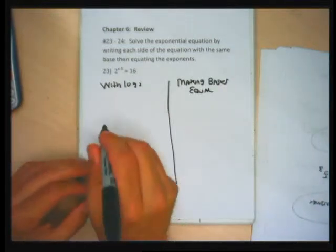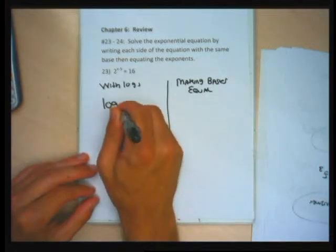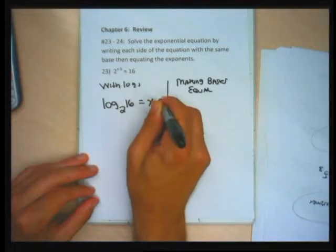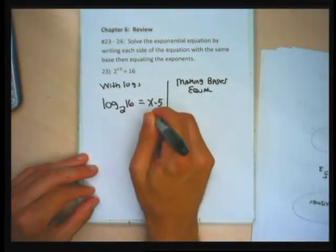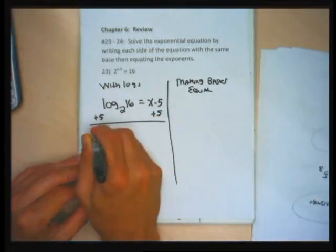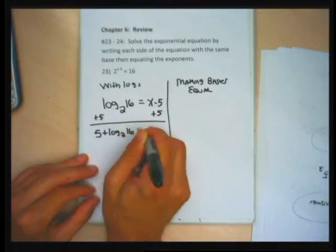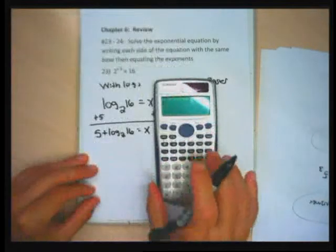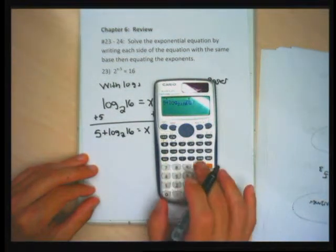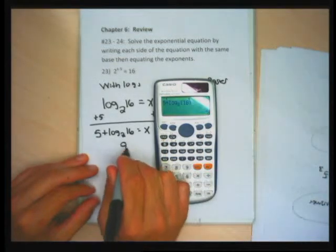With logs, you would do this. You'd write the word log. The 2's the base. It stays the base. You switch the 16 and the x minus 5. I need to solve for x by adding 5 to both sides. When I do that, I'd get 5 plus the log base 2 of 16 equals x. And then using that strategy, I'd use my calculator. 5 plus the log base 2 of 16. I get 9 equal to x.